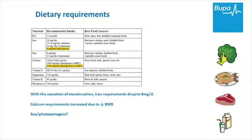Okay, so in terms of dietary requirements, the main changes there with menopause, that with the cessation of menstruation, iron requirements drop down to 8 milligrams per day. Calcium requirements will increase due to the decrease in bone mineral density.